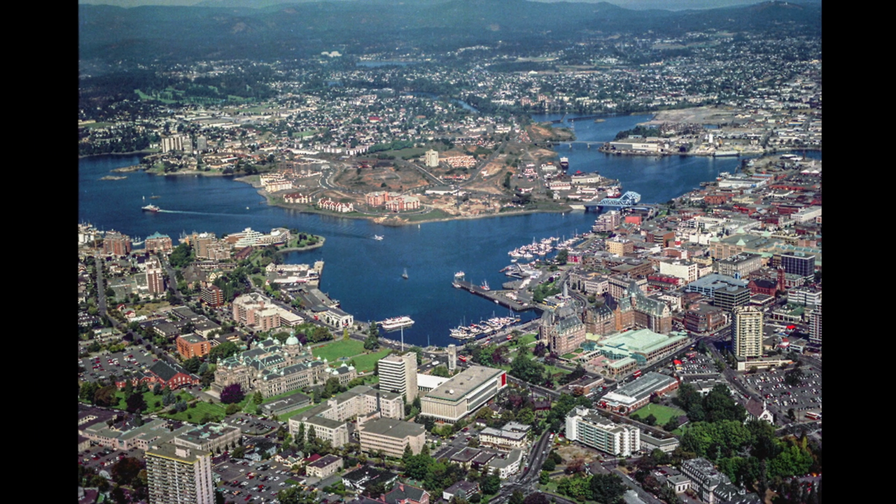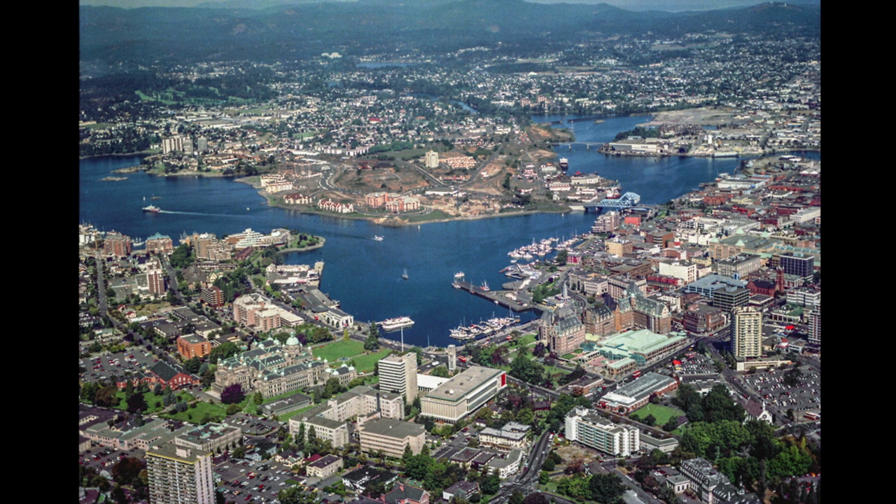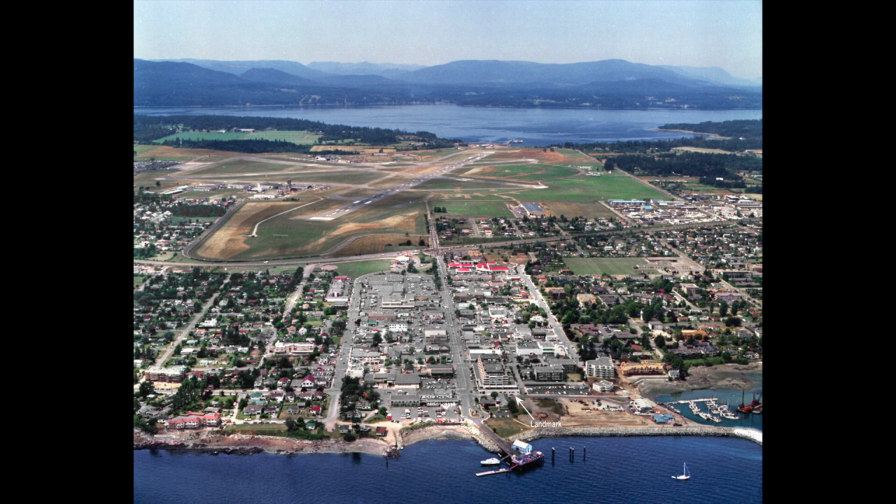A few inquiries, and we were informed that renting a condo for a year would be a more reasonable price if we selected Sidney, which is a subdivision of Victoria.